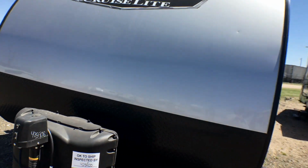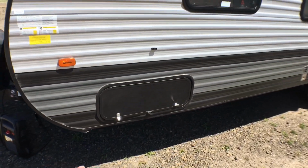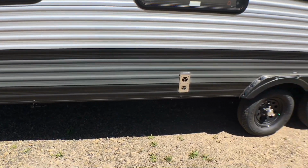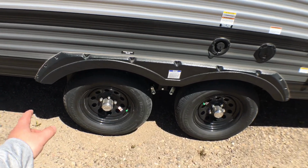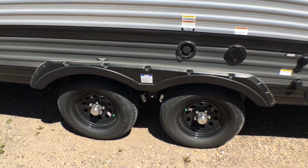As we come down along the off-door side here, you'll notice you do have some storage. We'll take a look at that from the other side. Here's the back side of your furnace. This is a tandem axle unit. I like that they're using the fender skirts. So many brands don't do that.